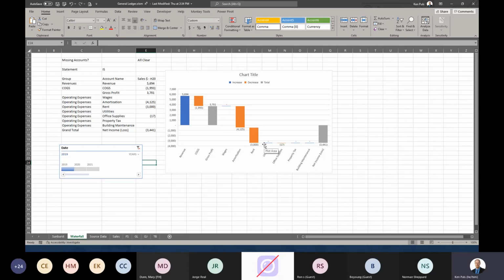The other thing that I can't do is hide the irrelevant items like utilities, property tax, and building maintenance. They're going to show up. I've tried attaching to this with dynamic arrays. This would not work. So the reality is that this still is working the way it's supposed to. It's just a little bit confusing. I wish I could format this to be in a different color to indicate that this is down from the axis. It's still a subtotal, which is great, but it is a loss, right?